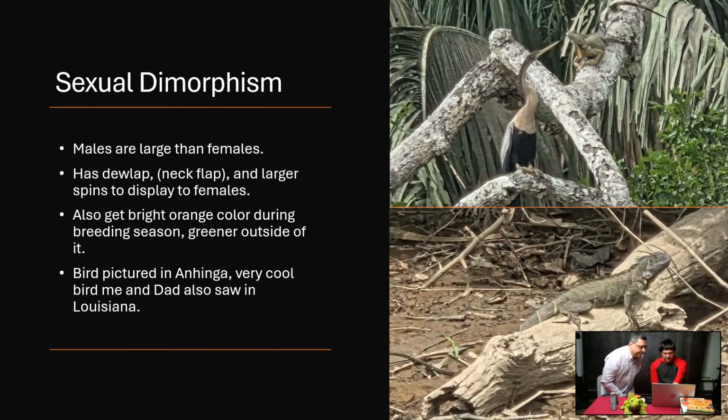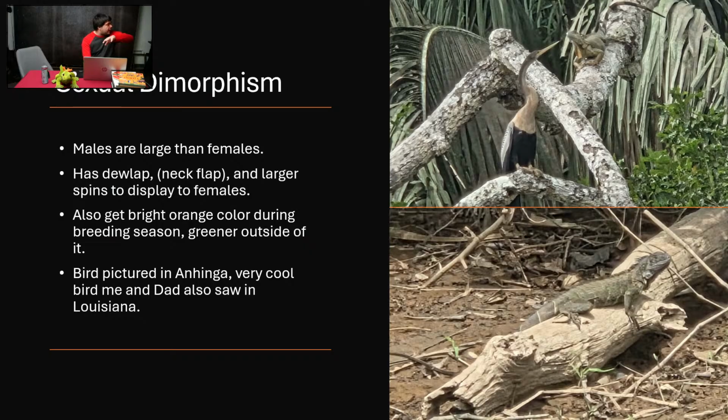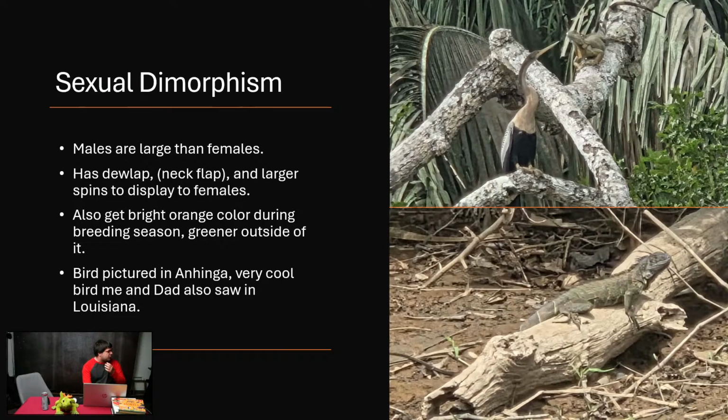So up top, I love this image. I think I took an absolute banger of an image. Here we have two animals. On top, you can see a green iguana, a male, and you can see the orange and the big dewlap if you look really close. But also, there's an anhinga, the snake birds that we saw in Louisiana, but there are a lot here too. And I took this really cool image. You have to see it to really understand how cool it is, in my opinion.